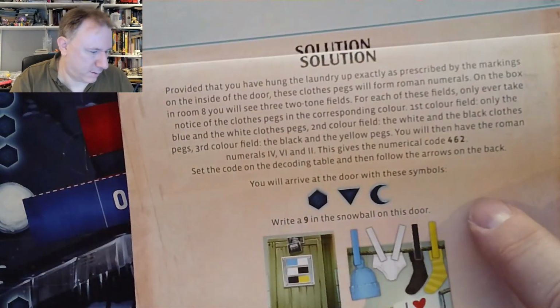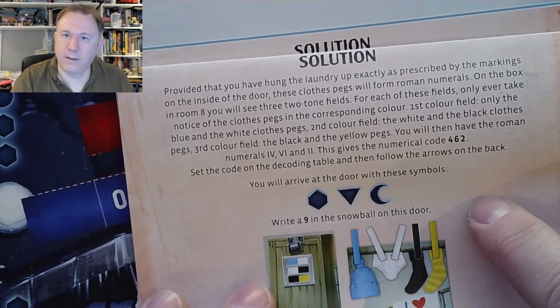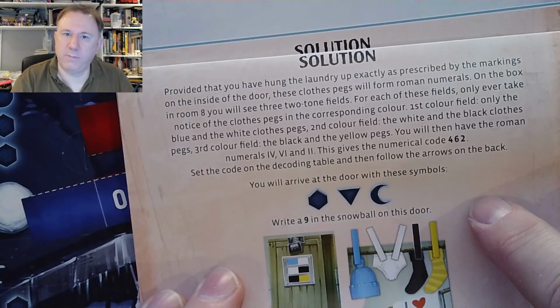For each of these fields, only ever take notice of the clothes. I'm just focusing. The clothes pegs and the corresponding colour. First colour field, only the blue and the white clothes pegs. Second colour field, the white and the black clothes pegs. Third colour field, the black and the yellow pegs. You will then have the Roman numerals 4, 6, 2.